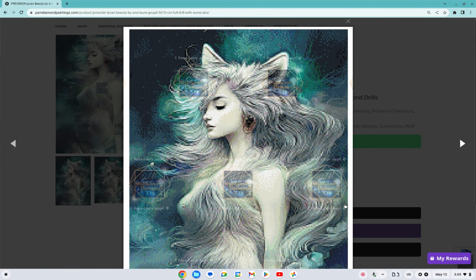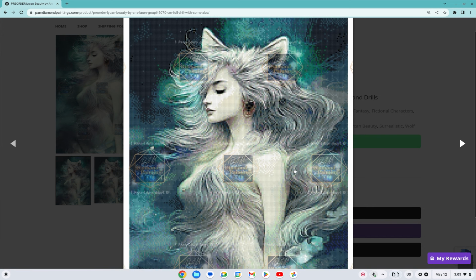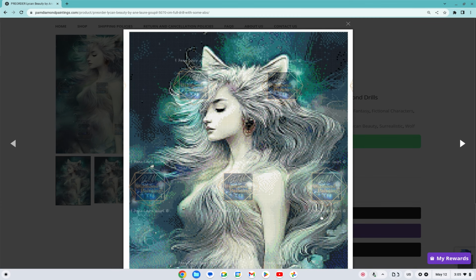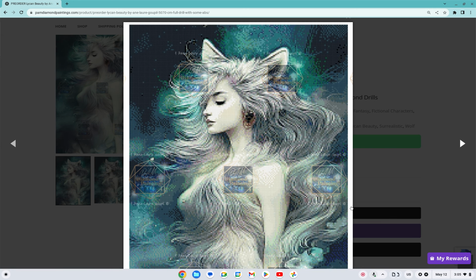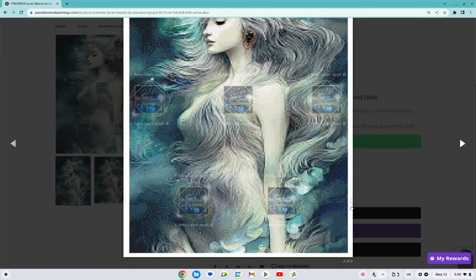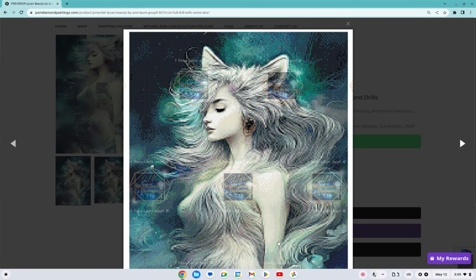Whoa! Holy confetti Batman. Well, did we expect any less with all that hair or fur? I mean, it was going to be confetti central. But the colors in this are absolutely gorgeous. Lots of different shades of blue and also gray. So yeah, very muted colors, and I'm here for it. She's beautiful.